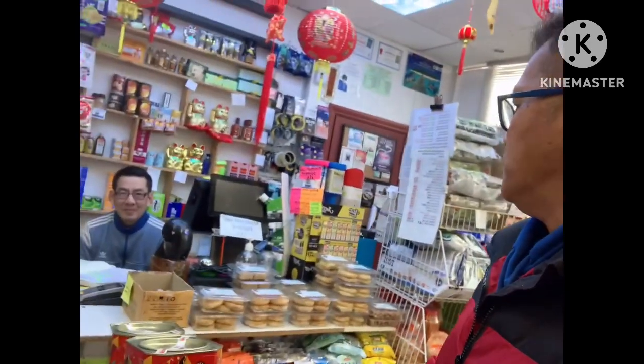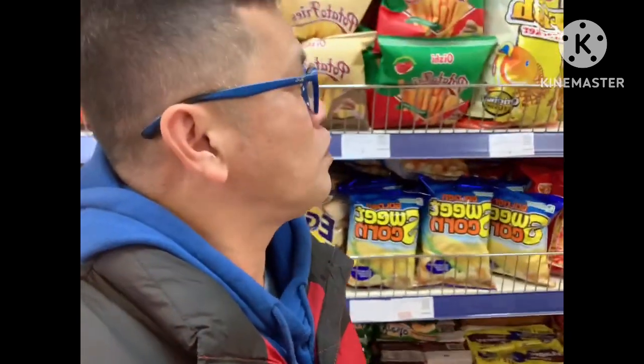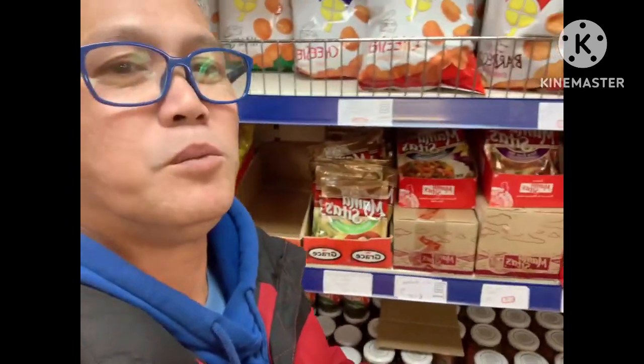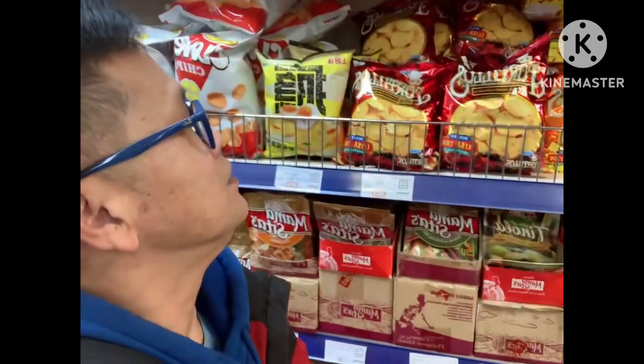Now, here what you can buy here. See? There are vegetables. Look. Now you can see there are Filipino food here. Filipino chicheria, we call it. Look. Yeah, here we are. Oops, my favorite, which is charan clover, and then tortillos.